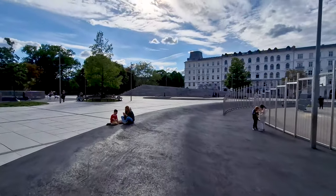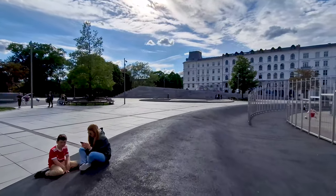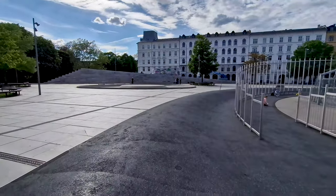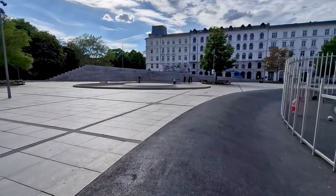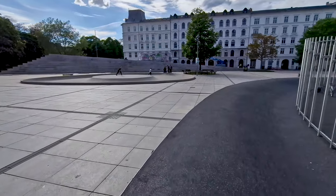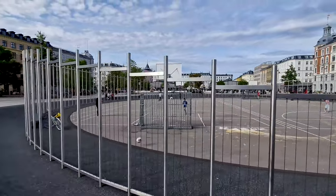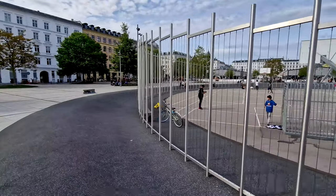And there you can see that you have this sort of stages. Or not stages, here's like the stage, and you can sit there and look over, and there is skate park stuff, so you see the guys are skating, playing soccer, playing basketball. It's really really cool, it's a really cool place.